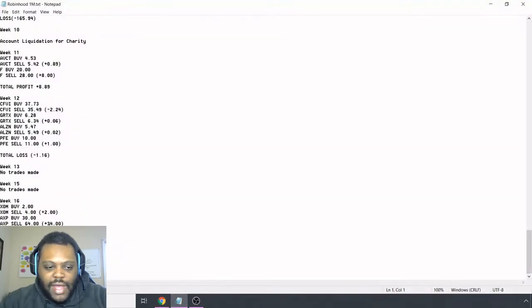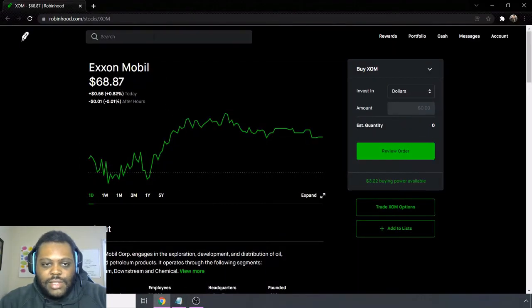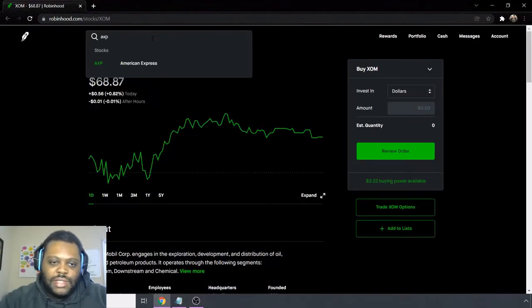Next, we have AXP. This is American Express. Bought option for $30, sold it for $64. So a nice $34 gain on that one. So let's type in AXP so we can see that one.